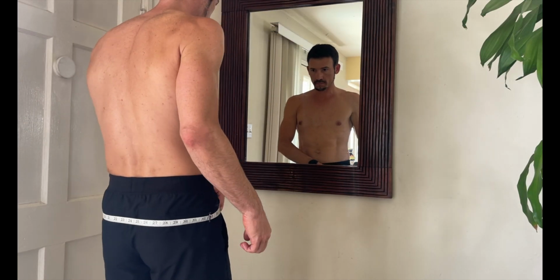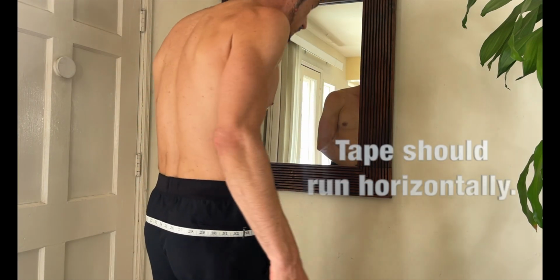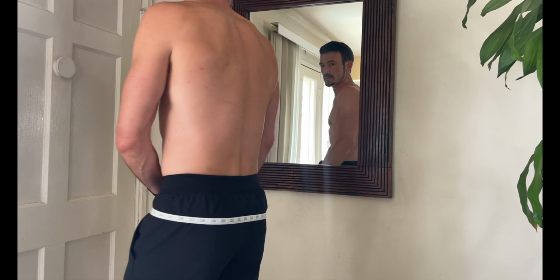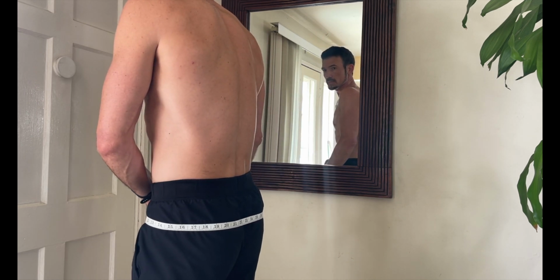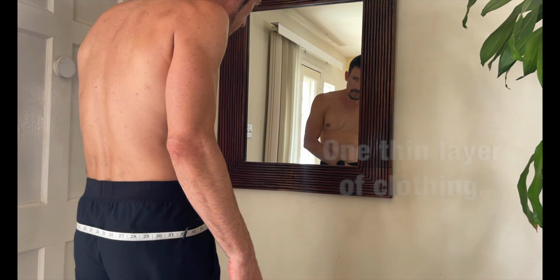When you measure your hips, run the tape around the widest part of your hips. This should be near the mid-buttocks. The tape should run horizontally and fit evenly, contacting the skin around your hips or your garment without pinching. For the most accurate results, measure yourself in no more than 1 thin layer of clothing, and repeat 2 to 3 times.